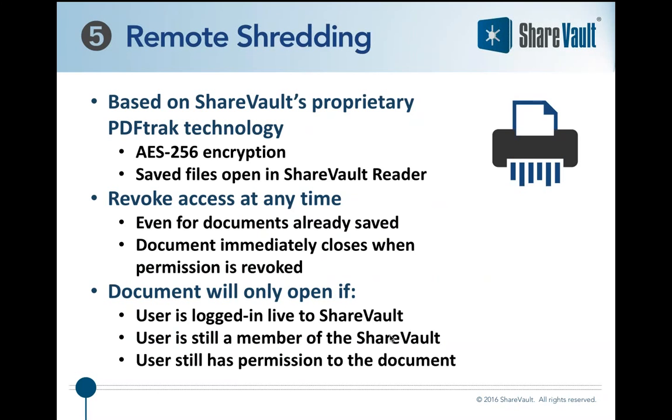Number 5, remote shredding. Most customers of ShareVault initially do not want users to save the documents. However, in some applications, the ability to save documents can significantly improve the time it takes to review the documents. This is particularly true for very large documents such as clinical trial results, which might be many thousands of pages in a single document. Our competition will recommend breaking large documents into smaller chunks so that reviewers don't have to load the document every time they want to open it in order to continue reading.